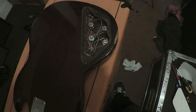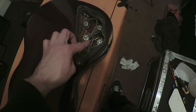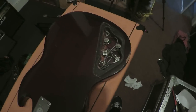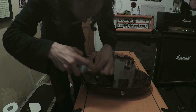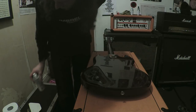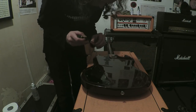Earth wire coming off the jack. That's interesting. It's just a very neat job. There's no excess wire. There's nothing that doesn't need to be there. Awesome stuff. So let's give it some service and just run the pots a bit, and spray the selector switch from the other side as well. Okay, so that's in. They're done. Let's put the back plate back on. There's no point not staying open.